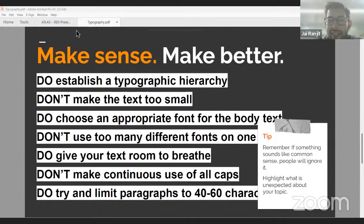Right? That brings us to the next point, which is don't use too many different fonts on one page. We've seen so many posters that have like 16, 17 fonts, and you're just like, what am I supposed to look at? Why am I reading this? What sense does this make? And then you don't actually get the information that you need out of it. So generally what we do is we limit ourselves to a maximum, pushing the limit, of 4 fonts on a page.